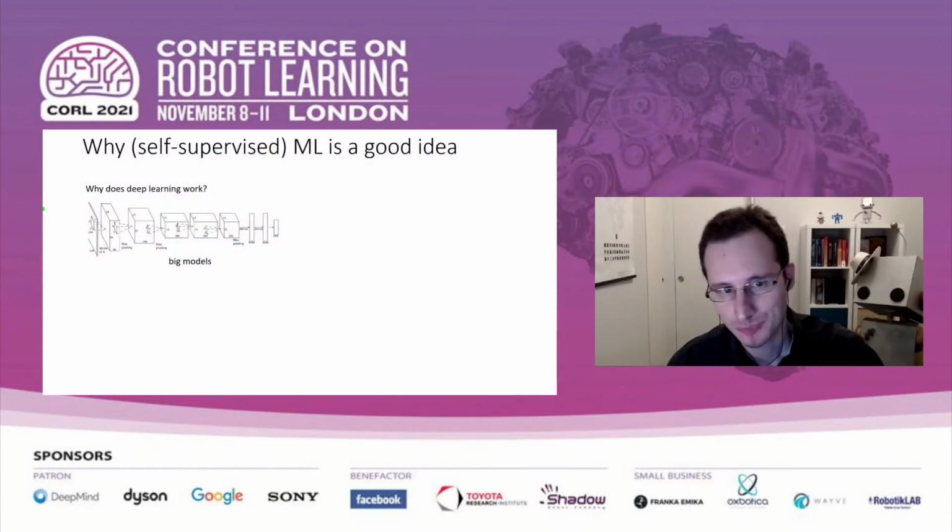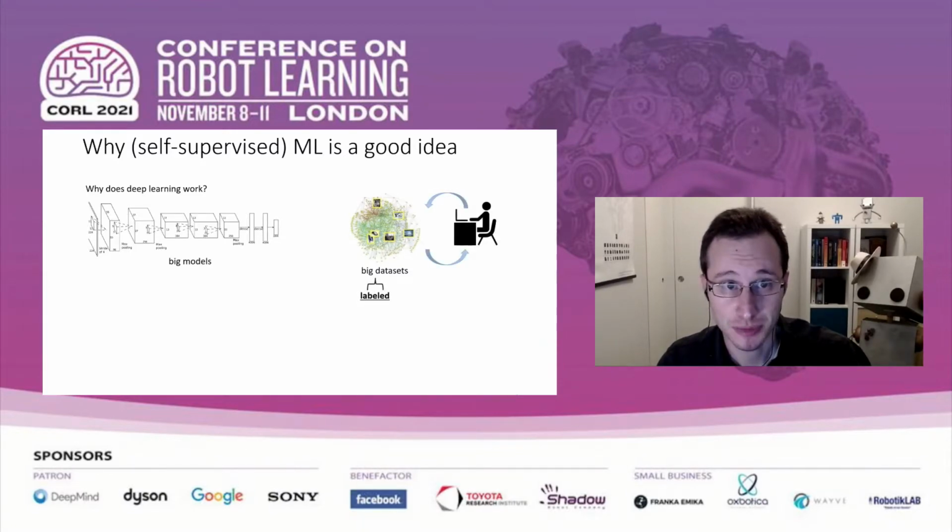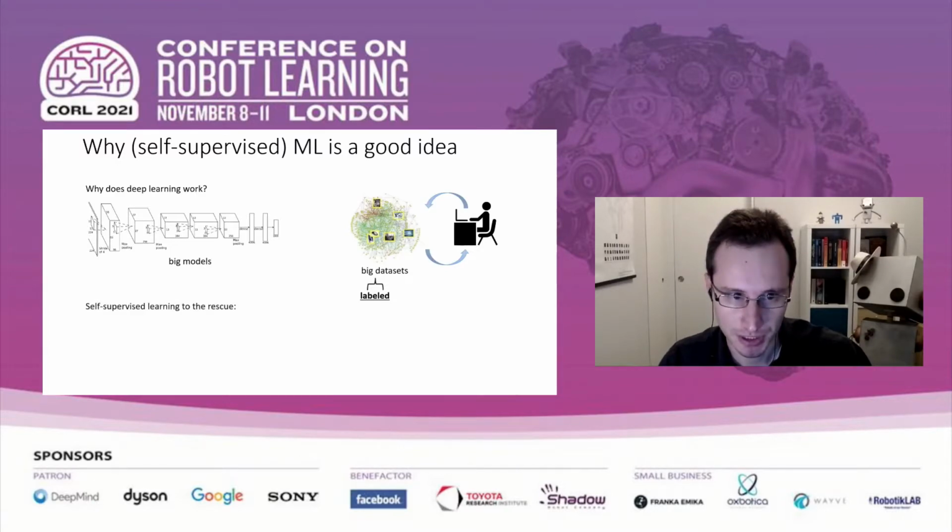All right. So why does deep learning work at a very high level? Well, if you have a very large model and a large data set, then you can get learned models that generalize very well. But of course, conventionally, the data set needs to be labeled, and that's where a lot of trouble comes in, that we need to obtain these large labeled data sets.